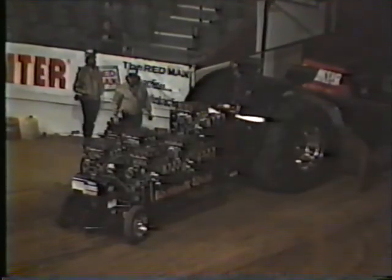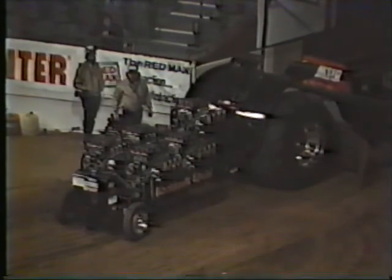Russ is a used machinery salesman from Oregon, Illinois, and his wife, Carol, always at the events cheering him on, and she used to drive herself, in fact. Russ, not out of the circuit all that much in 1985, but he was able to qualify here for the 1986 13th annual Indy Super Bowl. So now the distance to beat, 228 feet, 7.1 inches.